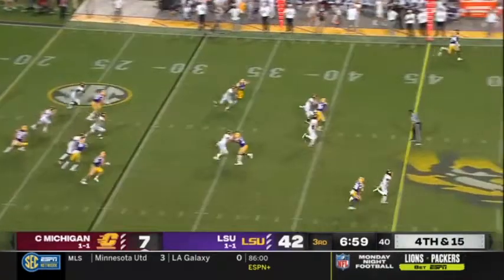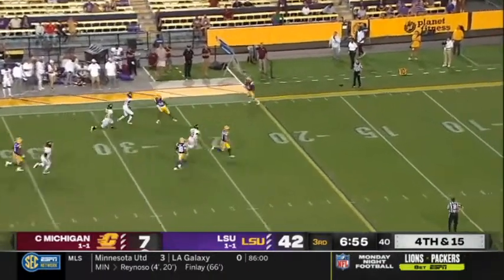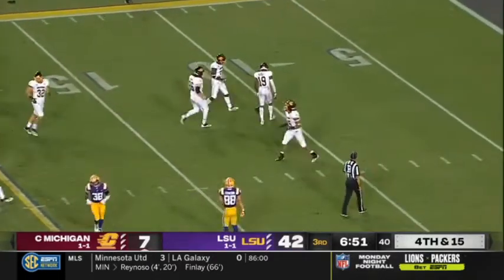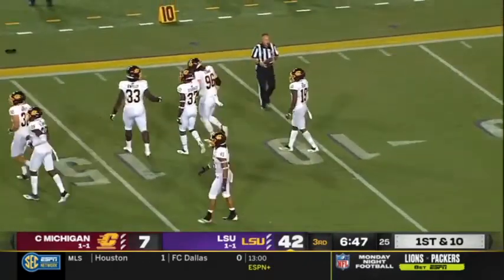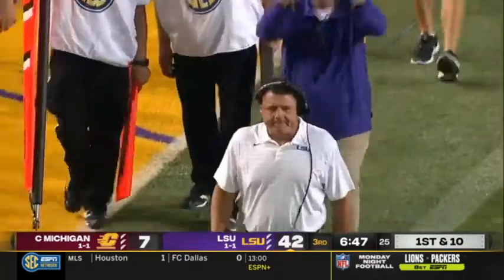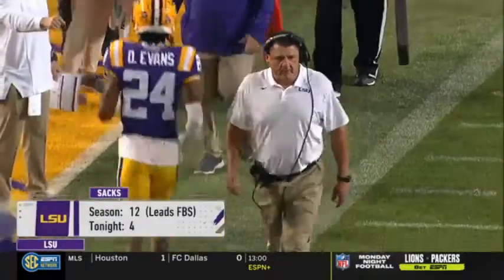I'd be surprised if Sermon comes back out for the next Central Michigan possession. Yeah. No one was able to tightrope the sideline and stay in the field of play. It goes all the way down to the 10, a 59-yard punt. LSU came in leading the nation in sacks, and they have kept that up. 14 coming in for tonight.